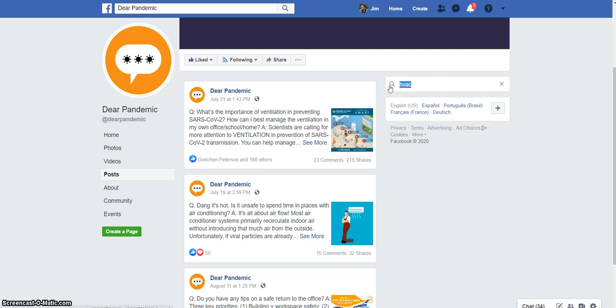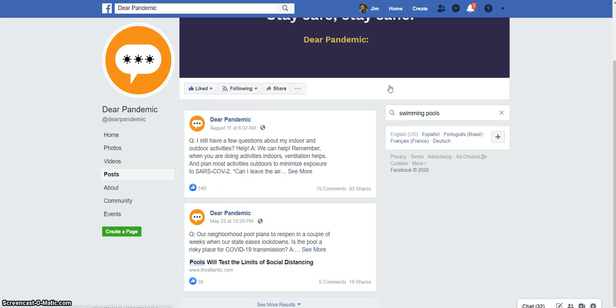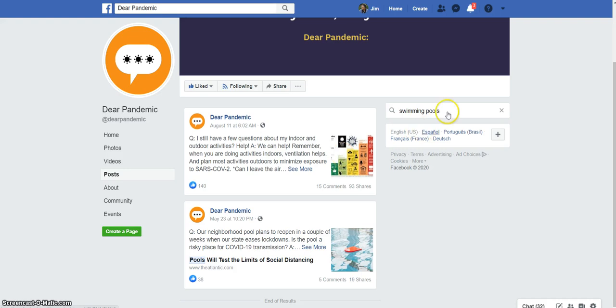Another one that people have been asking about is swimming pools. And once again, there we go, indoor and outdoor activities. This addresses swimming pools. See more results. That's it, okay? So you just search in the search bar and it will pull up any of our posts that are about that topic.